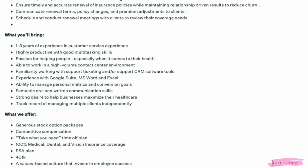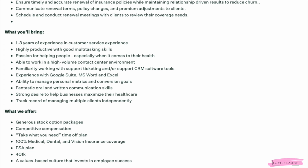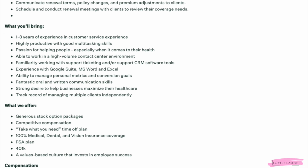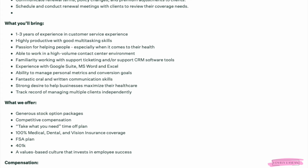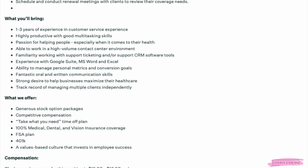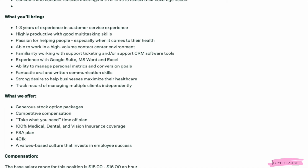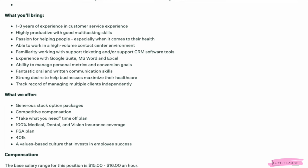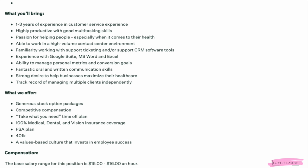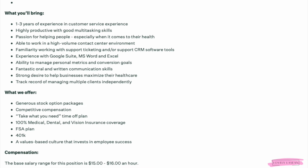You will schedule and conduct renewal meetings with clients to review their coverage needs. And so you're going to need 1 to 3 years of experience in customer service, be highly productive, also be familiar working with support ticketing and/or CRM software tools, and have experience with Google Suite, Microsoft Word, and Excel, and also have a track record for managing multiple clients independently. So this job is going to pay $15 to $16 per hour.